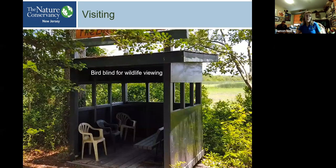On the Orange Trail, we have a bird blind. As Damon said, this is a stopover for a lot of migrating birds. The bird blind overlooks the wetlands and does provide a great view. You see the osprey platforms, of course, a lot of different songbirds come through, and raptors during the fall, so it's a great spot for birding in addition to hiking.